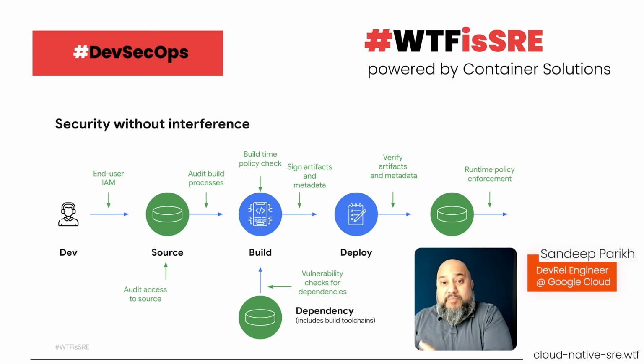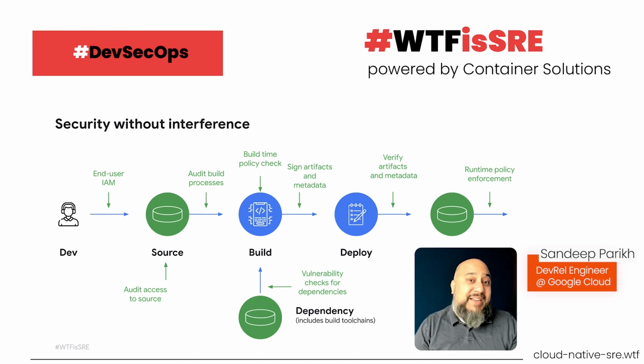And then after that artifact is built, we want to make sure we sign that and attest that it's there and exactly what we built, along with not just the artifact itself, but the metadata around that artifact. And then we want to make sure at deploy time, we're verifying that artifact, we're verifying that metadata. And then finally, we want to keep that runtime or deploy time policy enforcement, right? That's how we make sure we can have this security all shifted left into earlier in the development process.